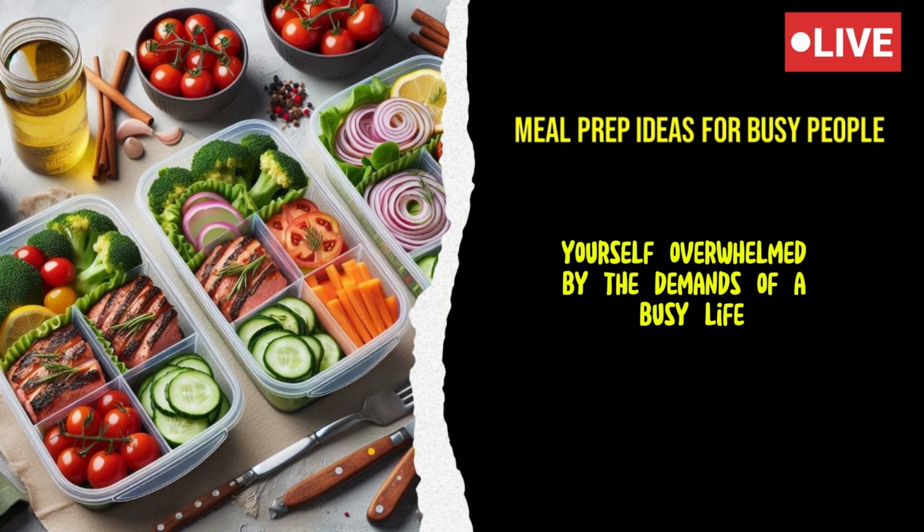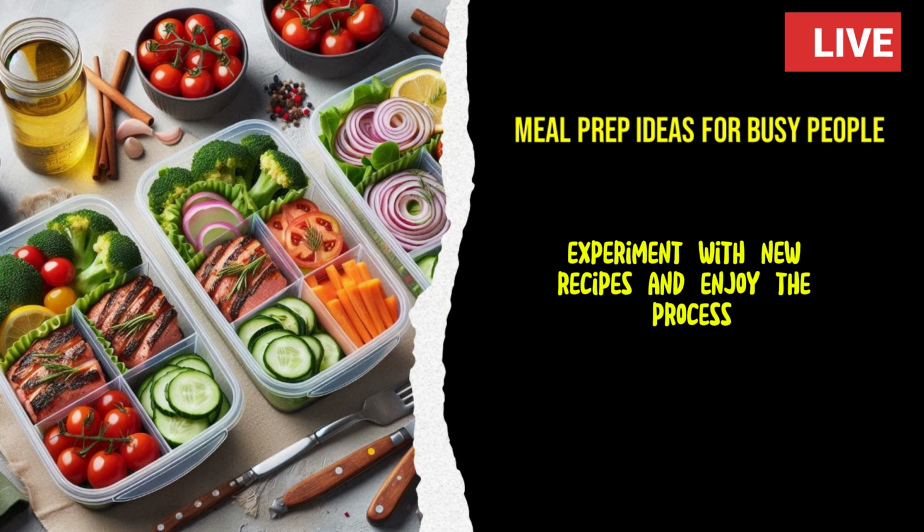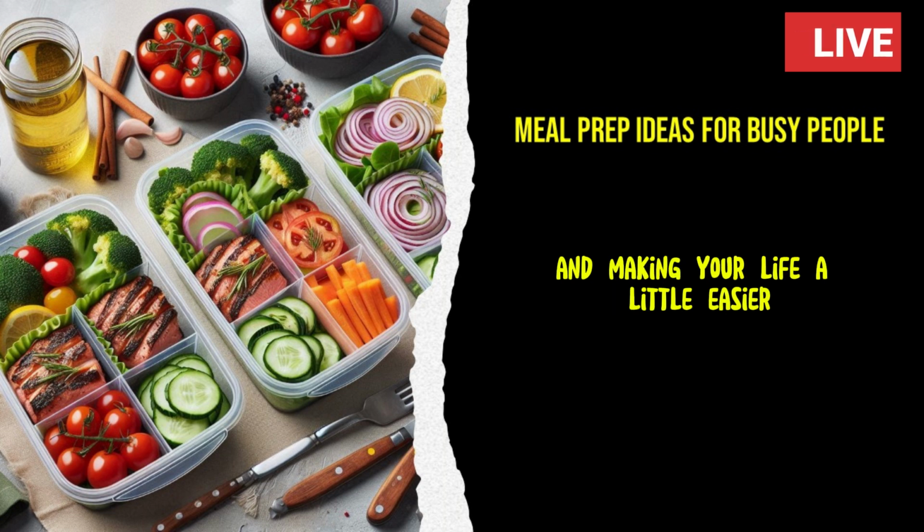So if you find yourself overwhelmed by the demands of a busy life, consider giving meal prepping a try. Start small, like Sarah did, with a few simple meals and snacks. Find what works for you, experiment with new recipes, and enjoy the process. Remember, it's not just about saving time, it's about taking care of yourself and making your life a little easier.